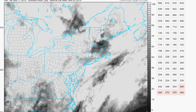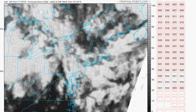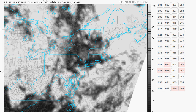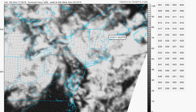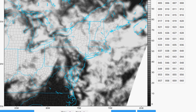Let me look at the NAM as far as the clouds go. So there's a NAM here. We'll see if the NAM is any different, but it really doesn't go that far off. We know we're going to have lots of clouds for tomorrow and Tuesday. Maybe a couple of breaks of sun by Tuesday afternoon. This only goes up to 060 Wednesday. So I guess with that, we will wrap up this weather update.